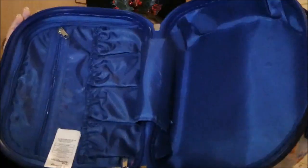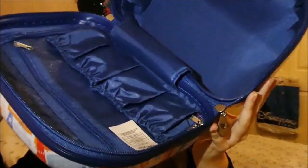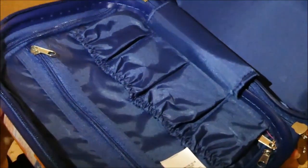Apparently she might use it for her makeup because she currently has a similar size box or bag thing that she stores it all in, because actually, let me open it up. So that's how it looks on the inside, and I actually do see it being quite a handy thing to store makeup in, with the little pouch and zip compartment here.